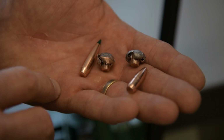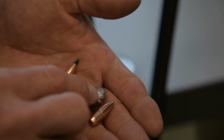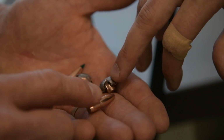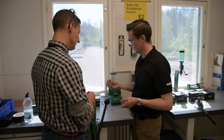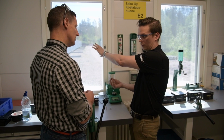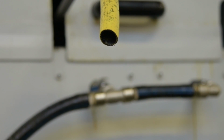So considerably higher. Exactly, it has kept it better in one piece, and you have less meat loss and a cleaner wound channel. Because when you think that with this bullet we lost 40 grains of weight, so that weight is put on the animal. Yeah, exactly. And here we had less than 20 grains.